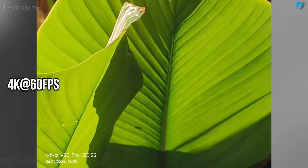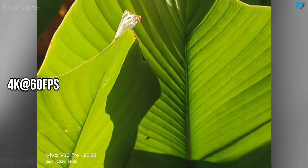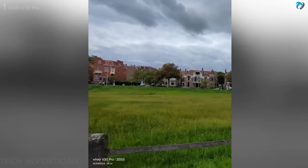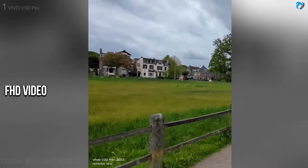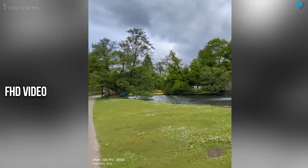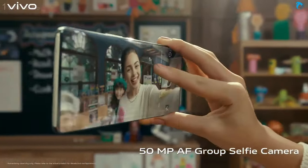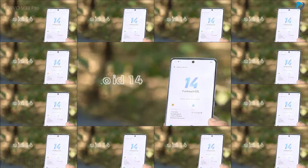The video is really outstanding. You can see the color accuracy and detail, which is amazing and much more crispy. You can also record FHD video at 30fps. On front you have 50 megapixel autofocus selfie camera.